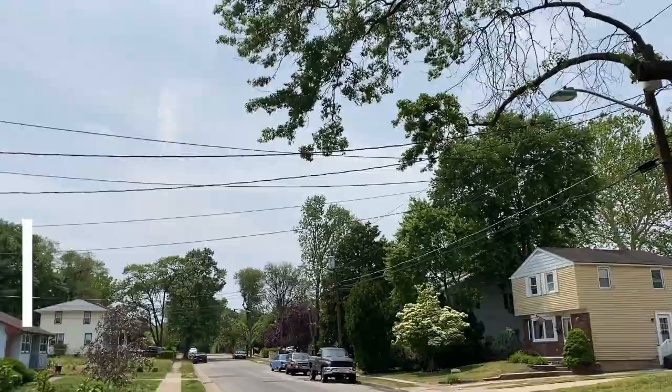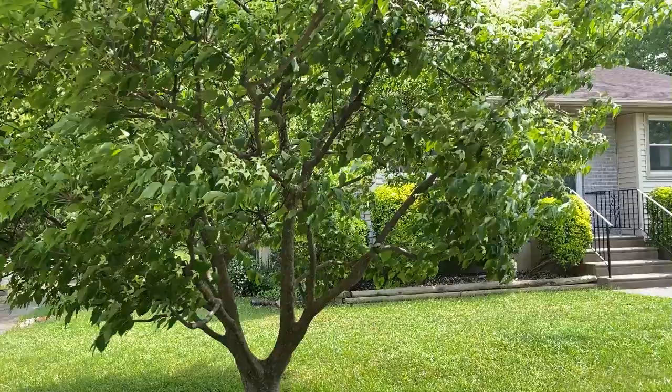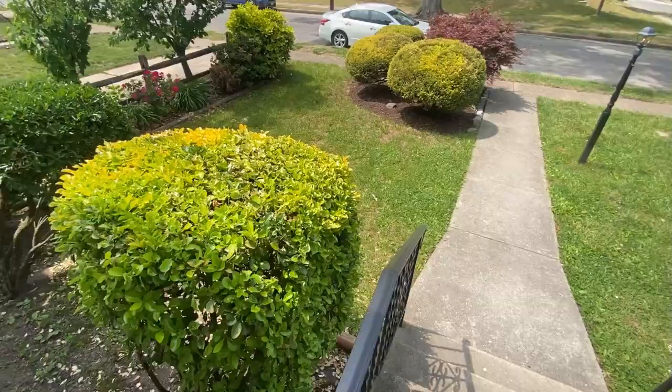So a bit about this home here in Pennsauken. We have 4 bedrooms, 1.5 baths, just over 1400 square feet. And it is newly remodeled. There's new floors, brand new kitchen, fresh paint. You guys have to see it. And let's not talk about this curb appeal right here. So beautiful. So without further ado, let's go take our tour.